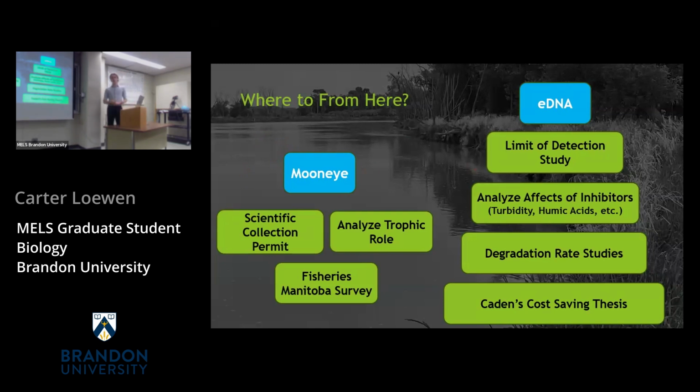We also need to analyze the effects of those inhibitors. So turbidity, first and foremost, gets stuck in our filter. It's a pain. It's dirt. So it hurts our ability to process the water through our pump. Also, things like humic acids and other things that break down DNA can have significant effects on a DNA study. Then our degradation rates. We need to understand how quickly that DNA is degrading once we have it, or once we're transporting it, that type of thing. And finally, cadence velocity and cases, that hopefully you were all present for last Monday at the biology talks.